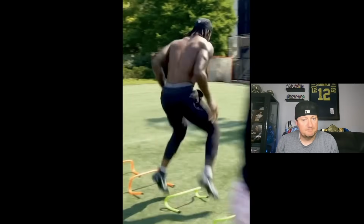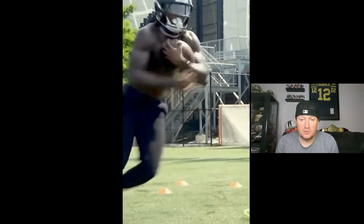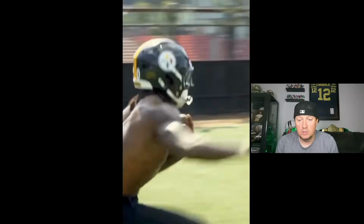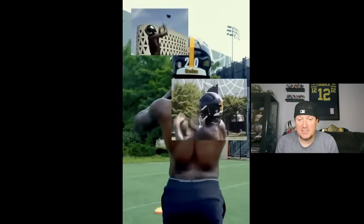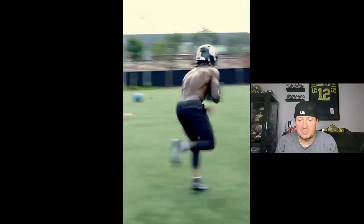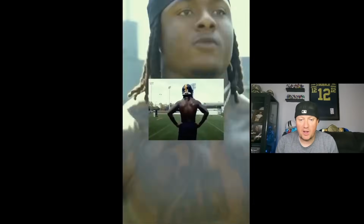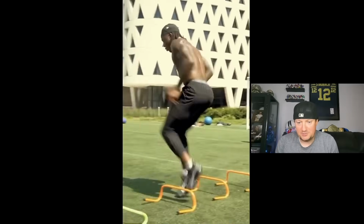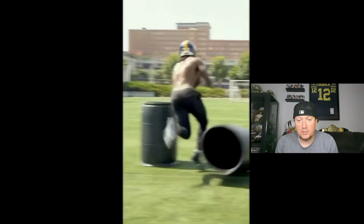Kaleb Johnson looking big. He looks like a guy that can carry a full workload, size-wise. Moving laterally well. Moving well in the drills, as he should. You're not going to find hiccups in workout clips from a player posted. You're just not. But you can find little tells. Like, you can tell he's got good size on him. Feet's looking solid. Feet's looking good.